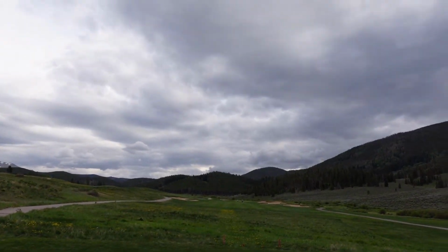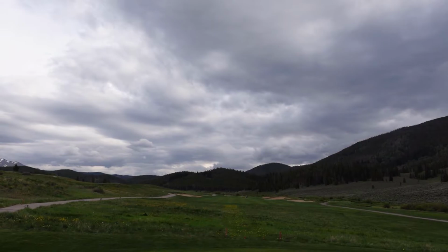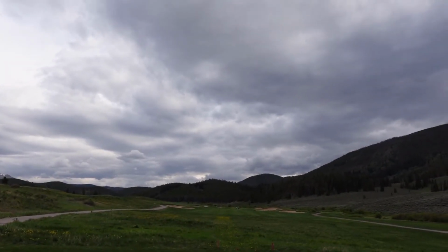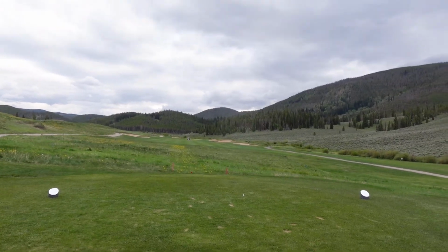So let's give it a whooping on down there and see if we can't keep it in play here, because it's real narrow. You got bunker left, bunker right, but those are both short. And I don't know, I don't think it opens up much after that. So you just really got to pipe one here. That's just kind of the large and small of it. So yeah, let's give it a crack and see what we can do.